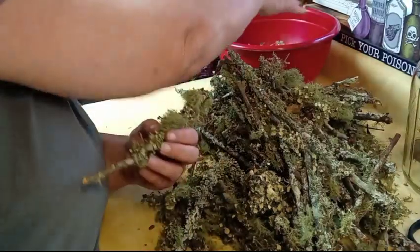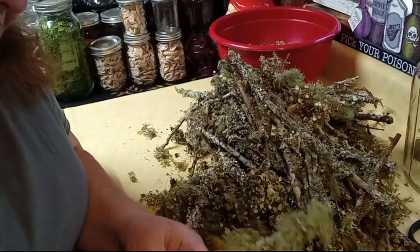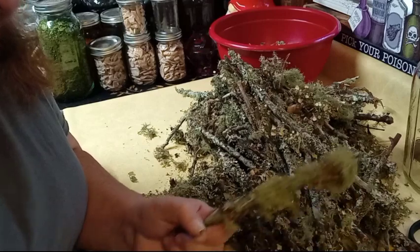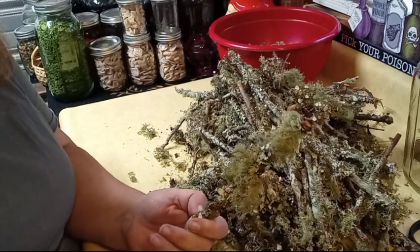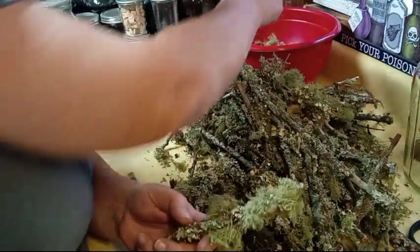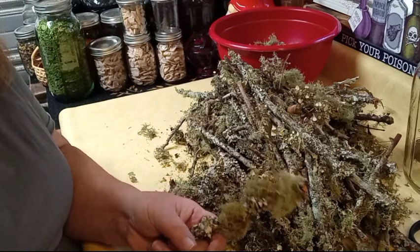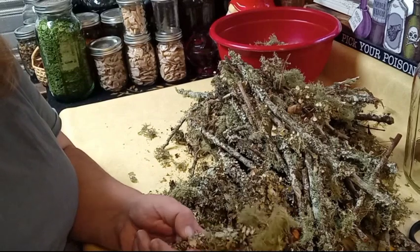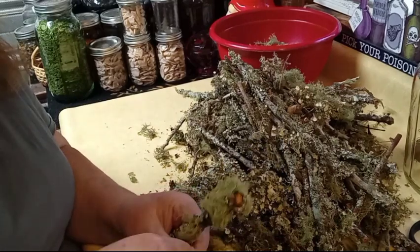Just pluck it off. Now, you can take the time to pluck it off in the woods, but where we go to harvest it, we usually find so much and we have such a big area to walk, we don't take time to pluck it off unless we're having to take a sit down break. But usually we just break the branches down and the smaller branches. Now, of course, it's easier to harvest the big pieces of old man's beard, Usnea, that grows in the northwest.